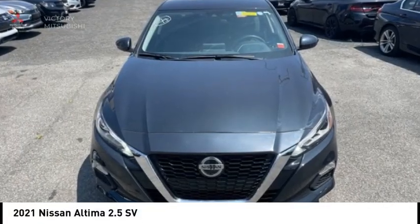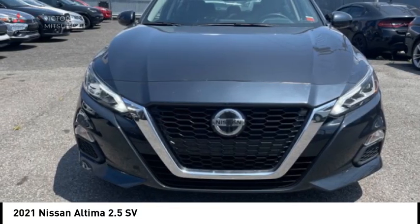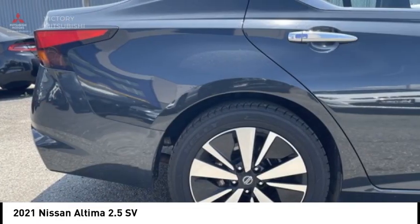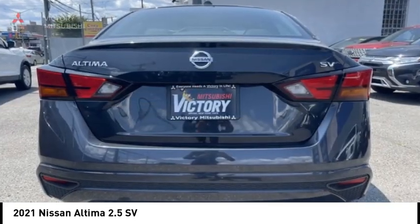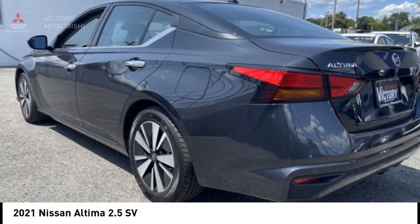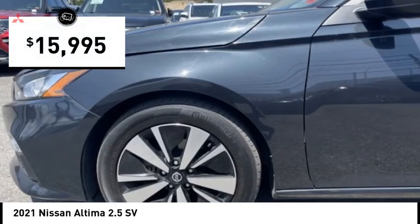We are pleased to show you the 2021 Altima. The Nissan Altima offers advanced features to make life easier, including push-button ignition, which comes standard. Combine that with a powerful engine and standard airbags and over 5,000 quality and performance tests, and you'll see the Nissan Altima is made to drive and built to last, and is priced below $20,000.